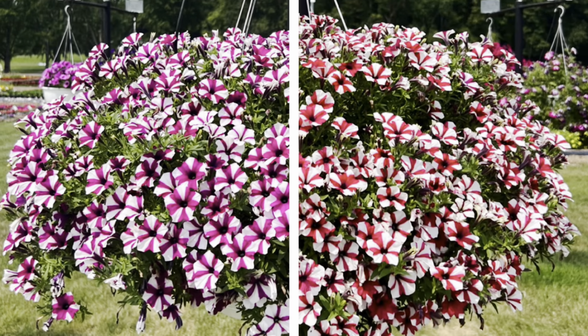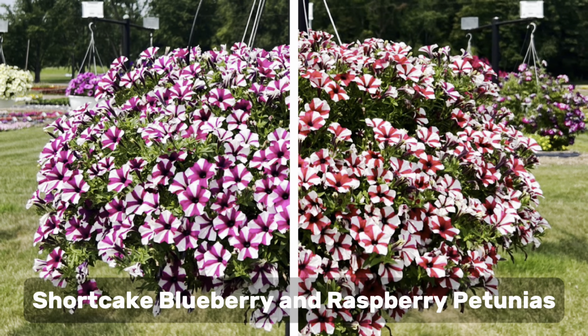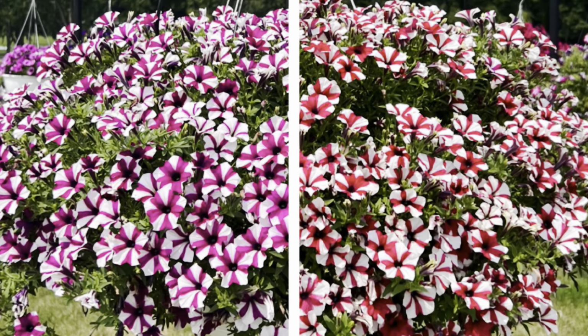Another petunia with amazing growth and vigor as well as flower coverage was the Shortcake Raspberry and Blueberry. Beautiful flowers on it, just really a nice looking type of plant, especially in hanging baskets.